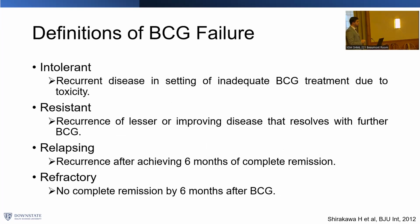So there are 4 ways BCG may fail, to review them. The first is that the patient can be intolerant to BCG, which means they have severe side effects from BCG. The patient can also be resistant to BCG, which means they have recurrence of lesser disease that can be treated with further BCG. The patient can be relapsing, which means they have delayed recurrence, or the patient can be refractory, which means that they have no complete remission by 6 months after BCG.